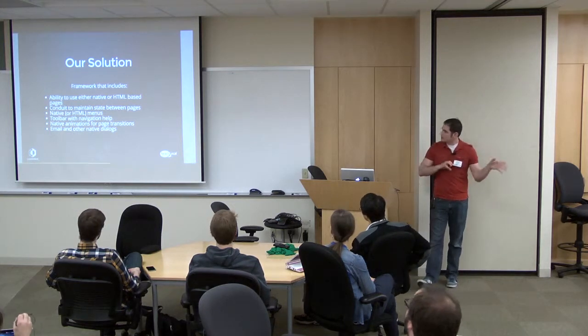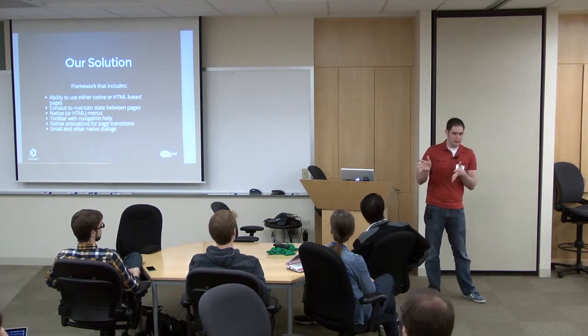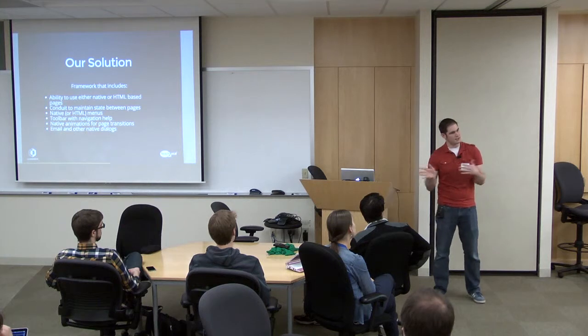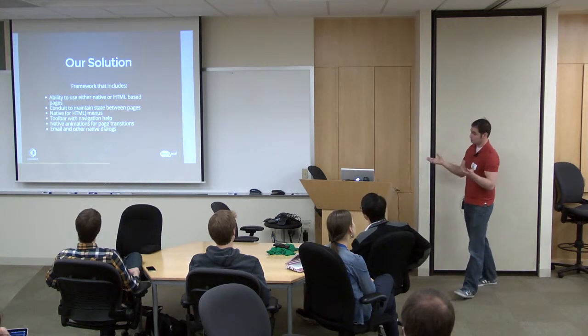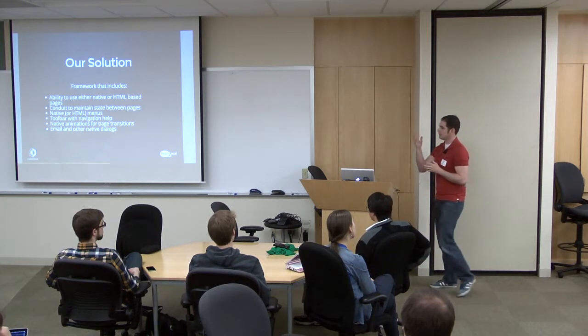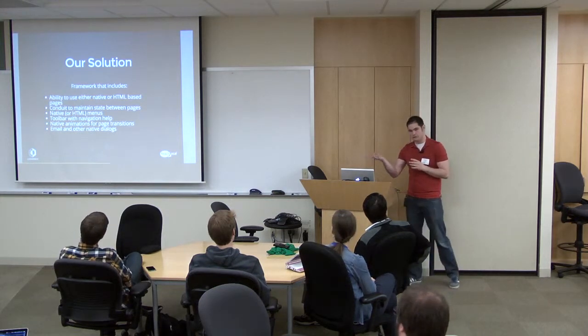But to do that, we had to build a conduit so that we can maintain state between pages. So in ours, you're not doing a single page app. You're doing a bunch of little apps that you then pass data back and forth to. So we ended up building that. We ended up, just as a side benefit, building all native HTML menus. And native menus or HTML menus. We got a toolbar for free, because that's all native.